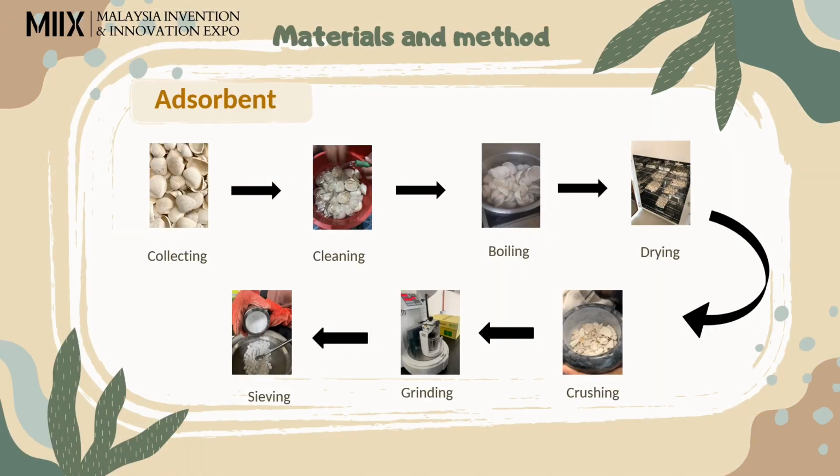Materials and method. For the adsorbent, first we collect cockle shells from Teluk Kerang, Pontian, and then the cockle shells are cleaned using tap water and a brush to remove any debris. Then the shells are boiled for 10 minutes at 100 degrees Celsius before being air dried at room temperature. The cockle shells are then dried in a drying oven at 110 degrees Celsius for 2 hours to ensure complete drying before being crushed with a pestle and mortar.